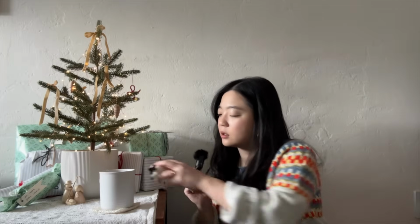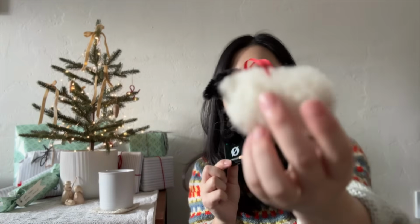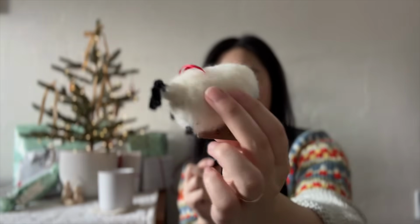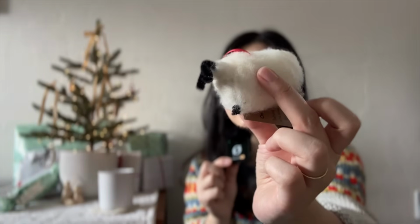So really enjoy that. And then the same farm stand, I guess sheep farm stand, was selling wool that they got from their sheep. I also got this little ornament. The farm itself and the stand is Shadyside Farm, based out of Holland, Michigan. This is legitimately wool from their sheep, and I just couldn't resist. They just put little pipe cleaner face and legs. But yeah, this one just sits right beside my tree right here.